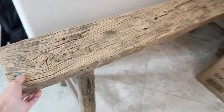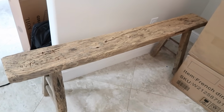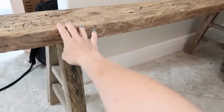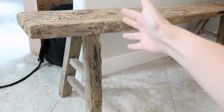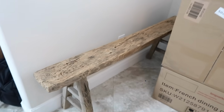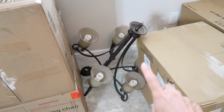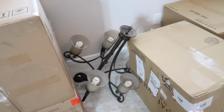And then this is the antique bench that I found. I thought this was just perfect. It's like some old European wood. I don't really know, but I just thought it was perfect. It fit this space a little bit. I didn't know what to put here, and it's just gonna be a little landing zone. And then I got rid of this chandelier. Wasn't the vibe.